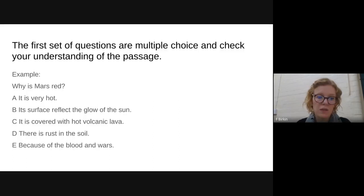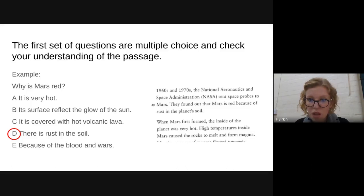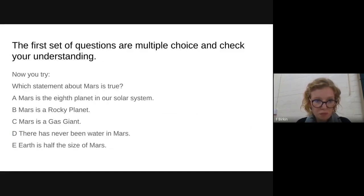I remember the answer was D. There is rust in the soil. And if I'm not sure, I can flick back and double check the extract. So there's a close-up. They found out that Mars is red because of rust in the planet's soil. Lovely. So let's have a go at some of those style of questions.